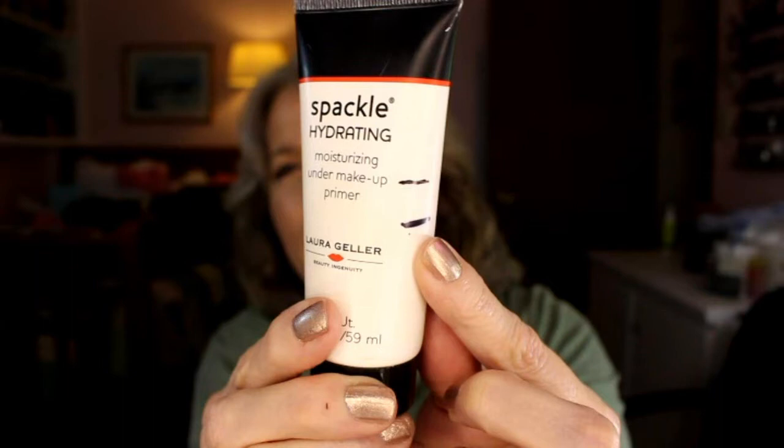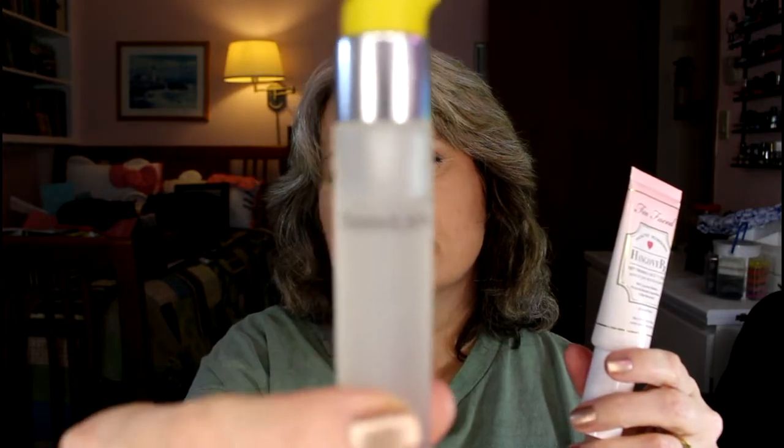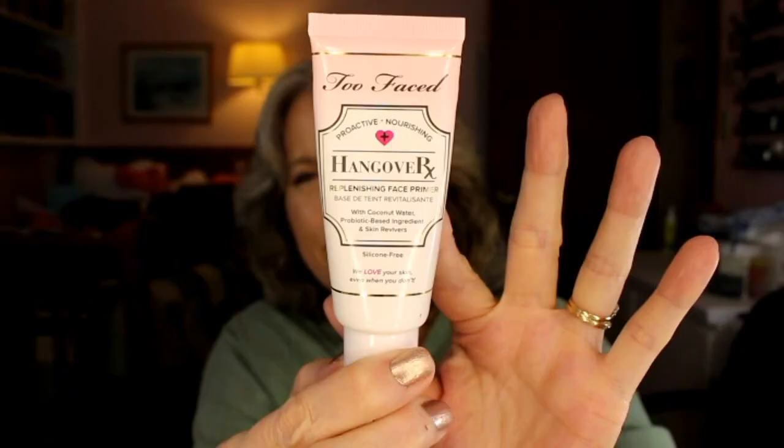I have been working on this spackle, Laura Geller spackle, for quite a while. It's still good. I like this because it's not a very silicone feeling primer, and it seems to work well with any foundation that I put on. I have an old silicone feeling primer from Elizabeth Arden that is still good. It feels a lot like the Smashbox Photo Finish, and this I've had for a long time.